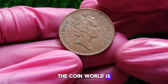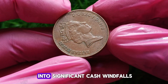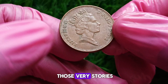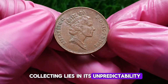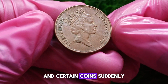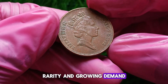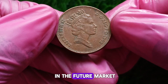The coin world is alive with stories of lucky individuals who turned forgotten coins into significant cash windfalls, and the 1992 no mint mark 2 pence is shaping up to be one of those very stories. The beauty of coin collecting lies in its unpredictability. Values shift, markets grow, and certain coins suddenly rise to fame. This particular coin, with its mix of history, rarity, and growing demand, holds every quality needed to become a standout star in the future market.